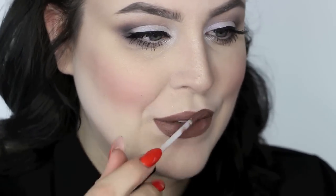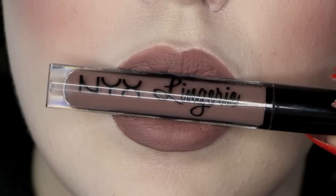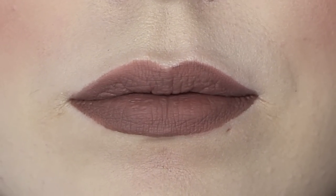First up is 01 Honeymoon. This color is so bomb. It's about a medium brown, but it still has a little bit of pink to it. There's a little hint of a mauve undertone there. I did my eyes super neutral to go along with the lingerie theme, and I think it complements my eye makeup really nicely. I think this is for sure one of my favorites.